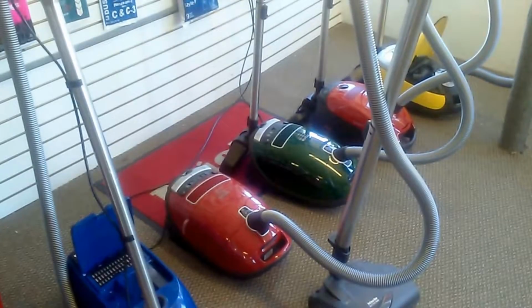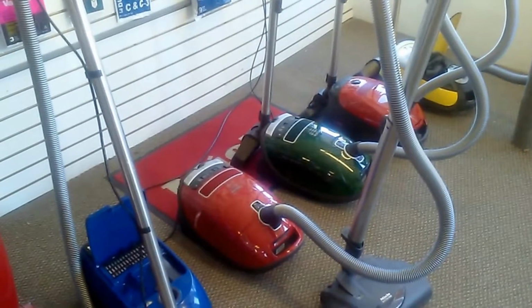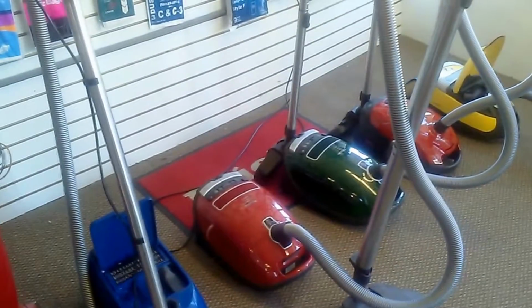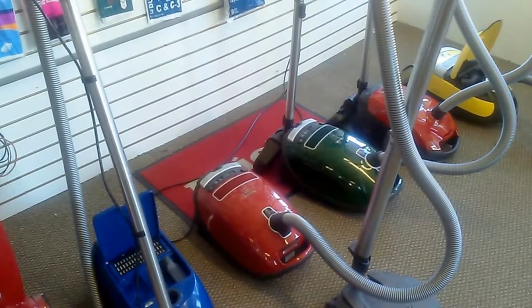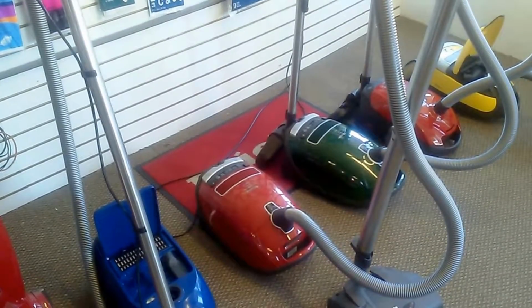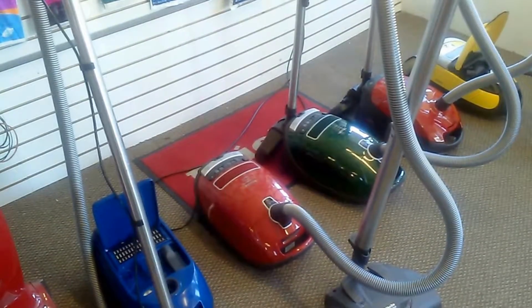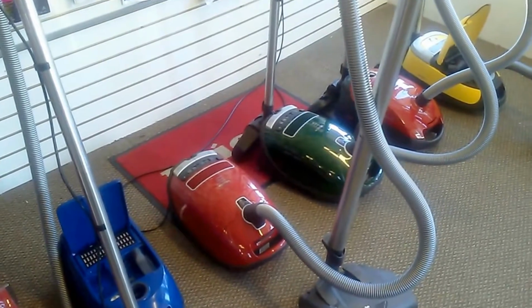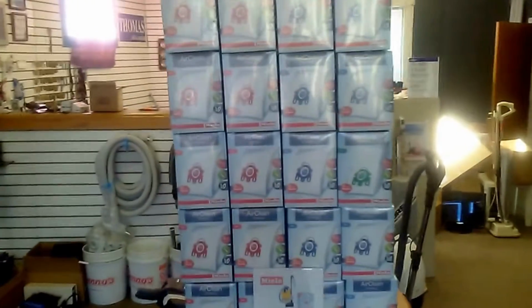We have a full line of Miele vacuum cleaners. Look at them all. They're ready to be bought. Great shape. If you have allergies, if you have dog hair, if you have a lot of grit and sand, this is the vacuum cleaner for you. A metal motor, HEPA optional. Some machines actually do have a HEPA filter. If you need vacuum cleaner bags, we have a full table full of Miele vacuum cleaner bags.